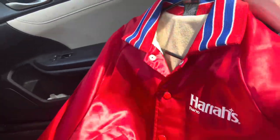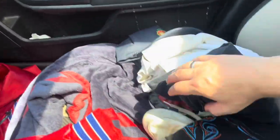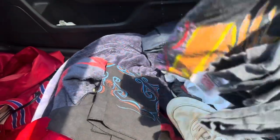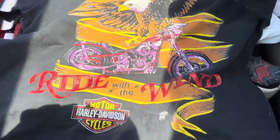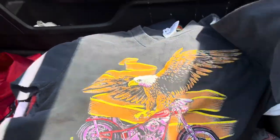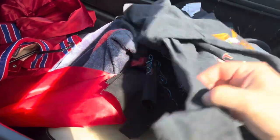Love the satin jacket right back. That's awesome. And then these Nike shoes are awesome, but this Harley shirt still takes the win. I never find really good vintage Harley Davidson, especially single stitch and front and back graphics. I don't find it all the time. So when I do get it, it's freaking awesome. So cool.